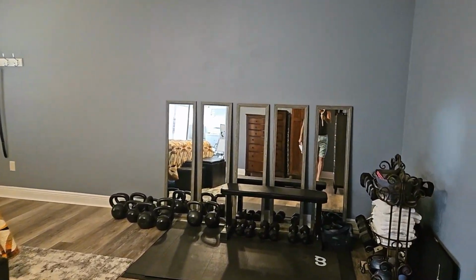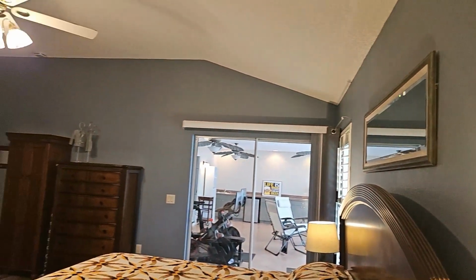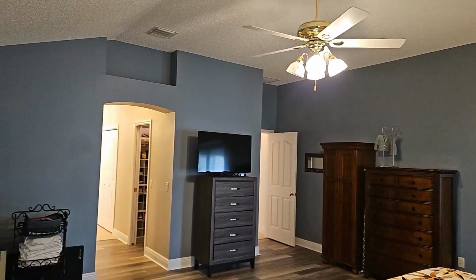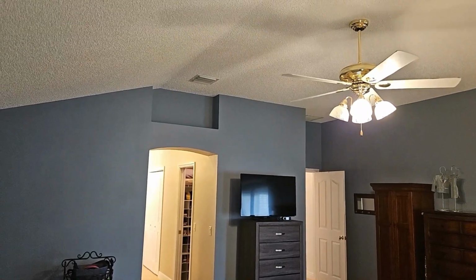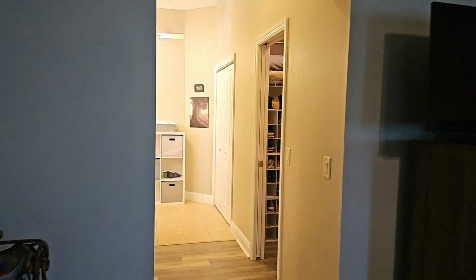I will include the specification sheet on this home. Please refer to the specification sheet for the dimensions of the rooms. This is standing in the other corner of the master bedroom. Very nice home. Let's take a walk into the master bedroom area.